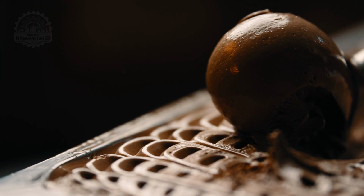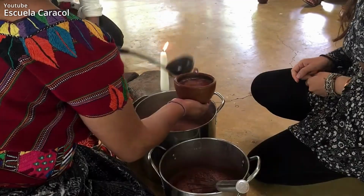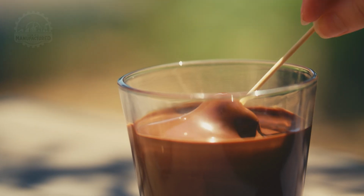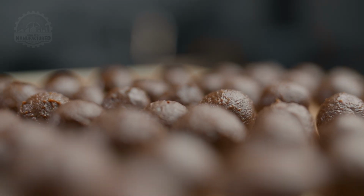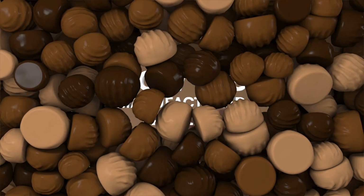Human fascination with chocolate dates back to at least 1900 BCE. In ancient Mesoamerica, it wasn't just a treat, but a vital component of medicine and religious ceremonies. Today, this luxurious delicacy is omnipresent, with over 3 million tons shipped globally each year. But how is this delectable product made? Let's unravel the secrets of chocolate, starting from its historical roots.